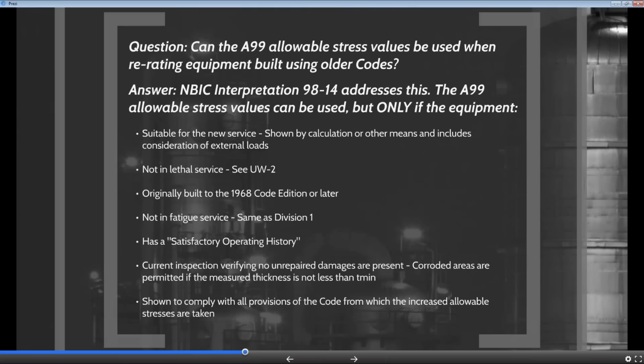So what does that mean? The A99 allowable stress values can be used, but only if the equipment meets the following criteria. Let's just go through them. 1, it's suitable for the new service. So what does that mean? You can show by calculation or by some other means that it includes consideration of external loads. It's not in lethal service. Now, for those of you that aren't sure what lethal service is, you can go to paragraph UW2 in the ASME Section 8 Division 1 Code Book, and it defines it there for you.